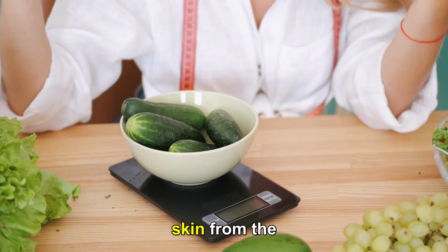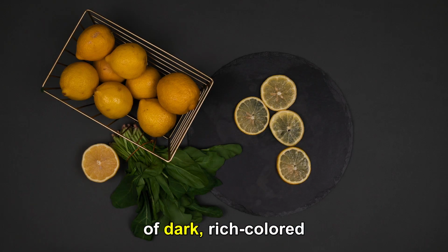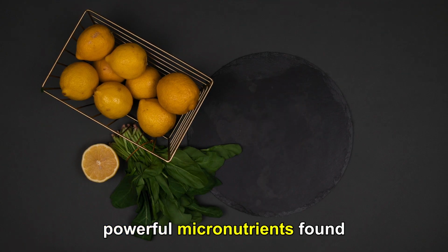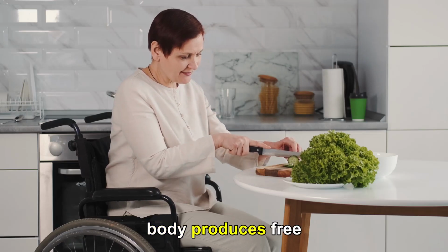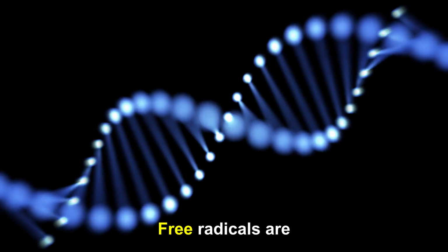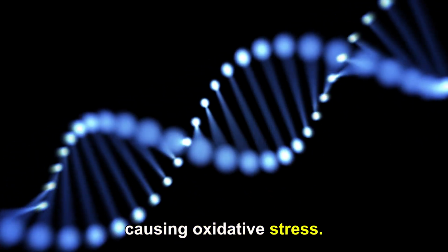To support that skin from the inside out, you need to build a high polyphenol defense system. This means eating a massive amount of dark, rich-colored plants every single day. Polyphenols are powerful micronutrients found in plants that act like rust-proofing for your human cells. Every day, your body produces free radicals just from breathing and digesting food. Free radicals are unstable molecules that bounce around inside your body, damaging your DNA and causing oxidative stress.